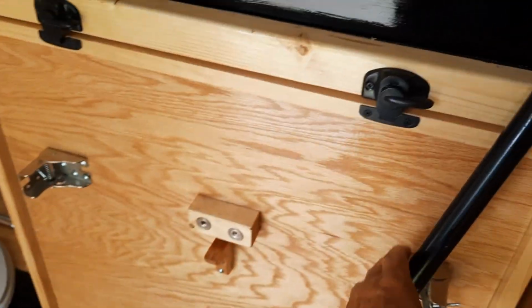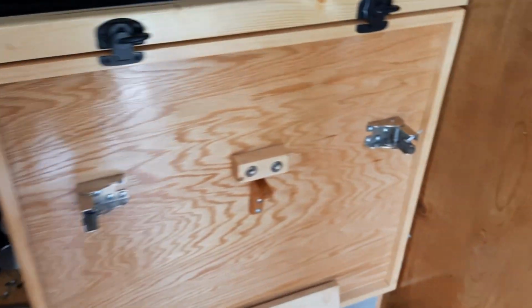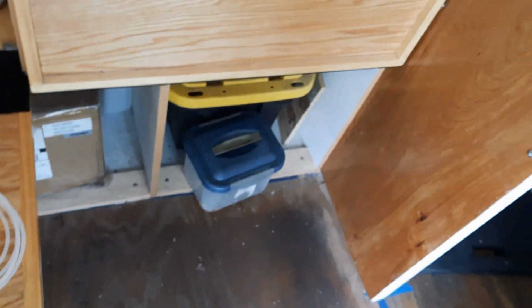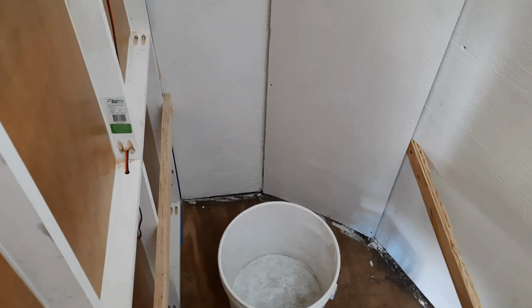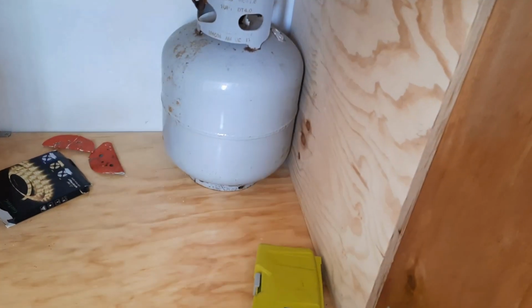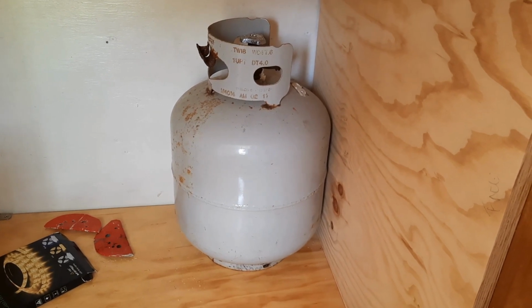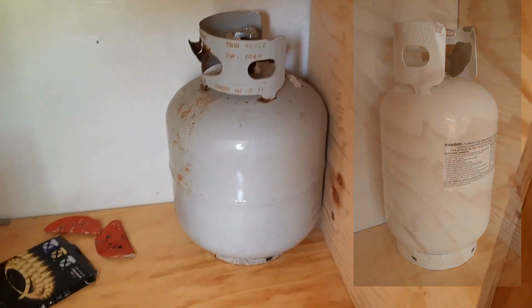I've got an 11-pound propane tank coming. The reason I've got that coming is because I was going to put it back down there, but a 20-pound is too big. 11-pound would fit nicely, but it'd be hard to get to. So there's a 20-pound in there, and the 11-pound is the same height, but it's only 9 inches in diameter. So that'll fit back there perfectly.